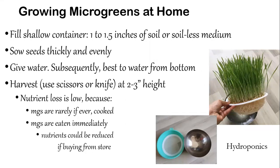The roots of microgreens don't go that deep, and that's why you are not wasting your good soil or potting mix like I used to. More than 1.5 inches, you're just using a little bit. And when you sow, like Lori said, sow thickly and evenly, then give water. Most often, the recommendation is you mist. And subsequently, if you have holes in the bottom of your container, you can just put water in the secondary container so that water can go up by capillary action to the plants.